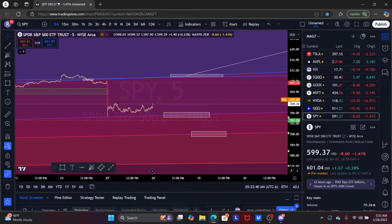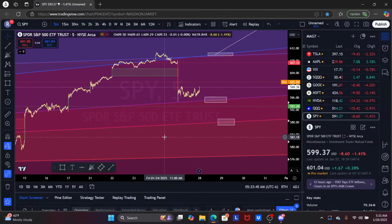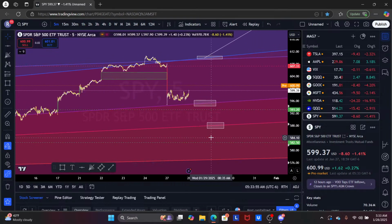So that's what we're gonna watch for today with the SPY. Like I said, there is another gap that could be filled down here at 582 also. So this could be something that earnings send us to, poor earnings, poor news, or we just see the market pull back more just throughout the week.